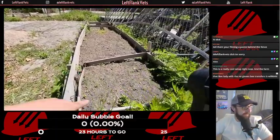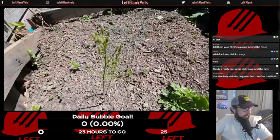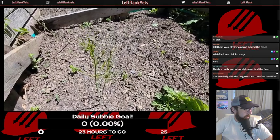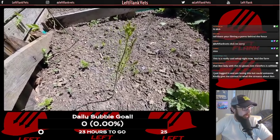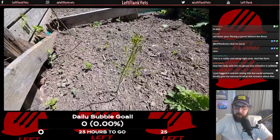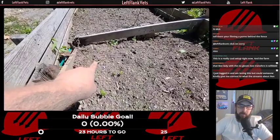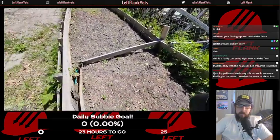We started asparagus here, as you can see. Asparagus takes 3 years to produce anything large enough to harvest. But then you get it for 25 years. So we just planted these this year. You can see 1, 2, and 3. So there's 6 in this bed.